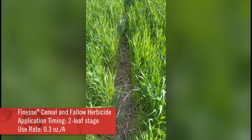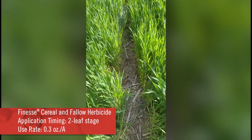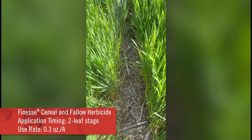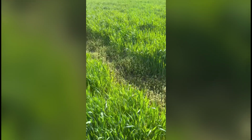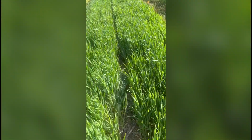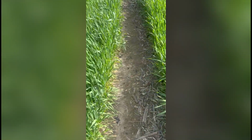If you're not familiar with Finesse, this is a mixture of two ALS chemistries, chlorsulfuron and metsulfuron. And as you can see, I'm walking through the wheat strip right now. It's one of the cleanest treatments that we've been in today. And it's not because we ran out of weed pressure. We certainly did not. On the outside of this plot is the running check. So the density did not change. Finesse is just working very, very well within this entire trial.